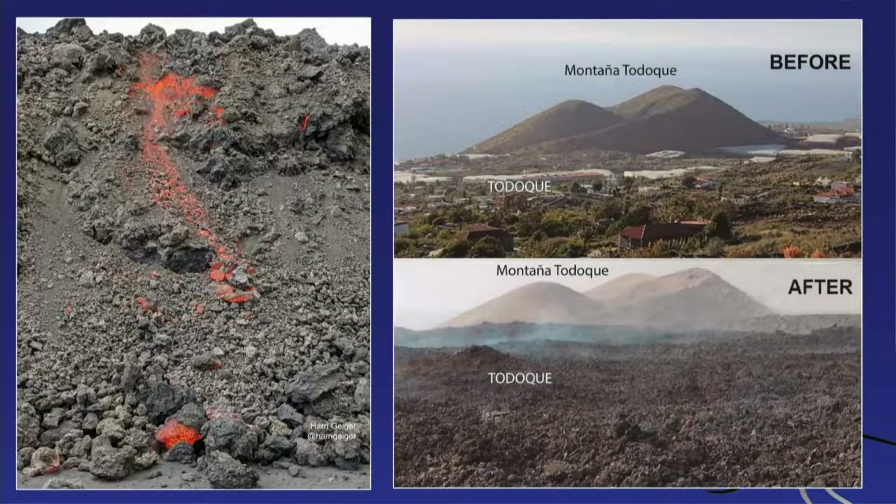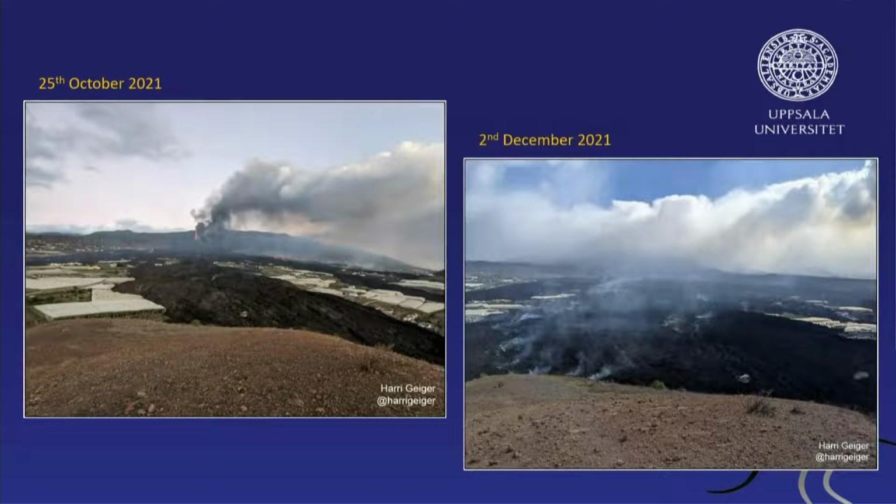Just to give you a sense of dimension, this is Montaña Double, and this is before the eruption in the top right, and after the eruption, you see none of these villages really made it. They're all covered under lava. I showed this before, but now I'm putting it side by side. This is from La Laguna mountain looking towards the eruption, and within about 2 months you could see how much the lava has covered.